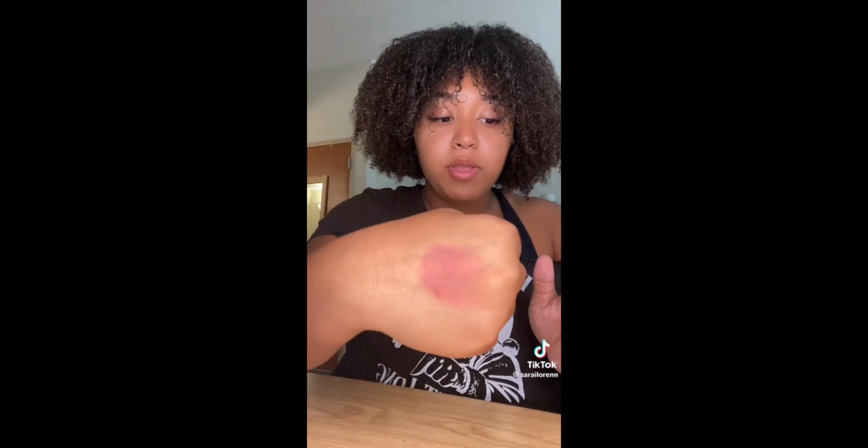And this is just me blending it with my finger. Obviously, if you used a brush or a beauty blender, it would probably look a little bit better, but look how beautiful that is. And also you can use this on your lips as well. I just put a little bit on my lips so you guys could see. Look at that. And it kind of acts like a lip stain, so it'll stay on. It won't come off. This one is my absolute favorite out of this haul so far because I just can't.